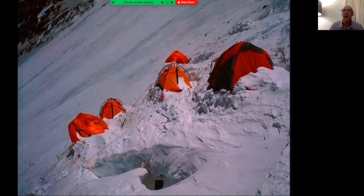The tent at the top, you could sleep there, and it's relatively level, but the problem is that the avalanches come down and hit it a bit. And then you can sleep at the bottom tent, but that's about ready to fall off the mountain. That's not good. The ones in the middle are slightly protected, not falling off, but as you can see underneath them, the reason they're flat and level is because they're actually built on top of a crevasse.